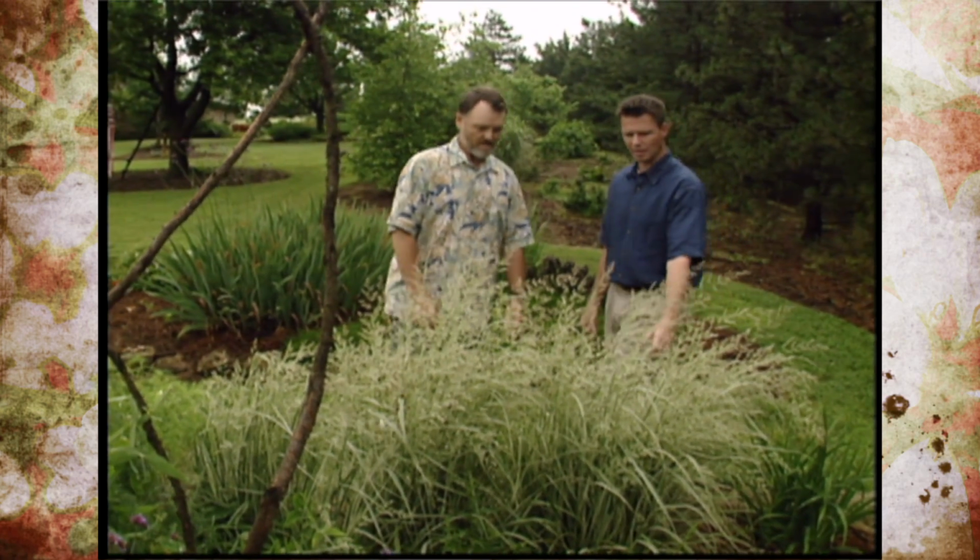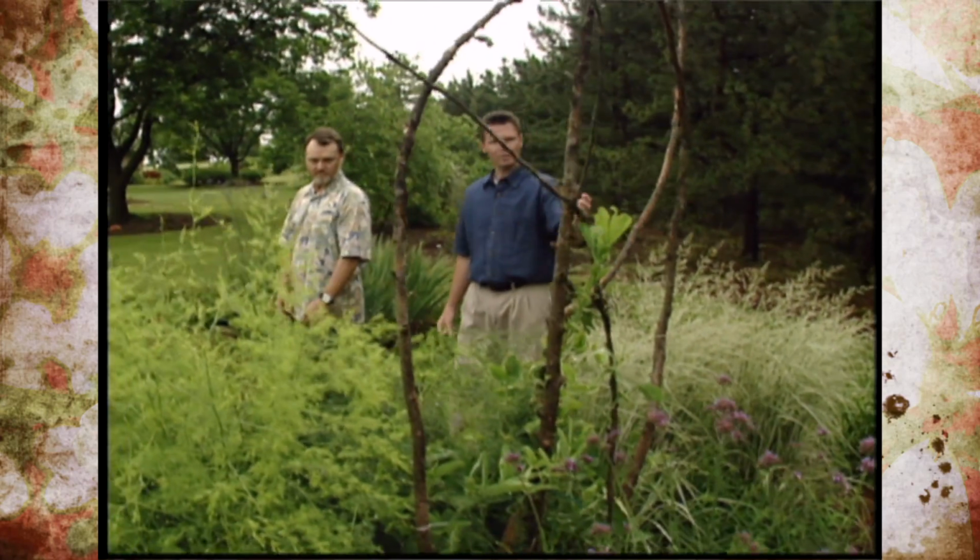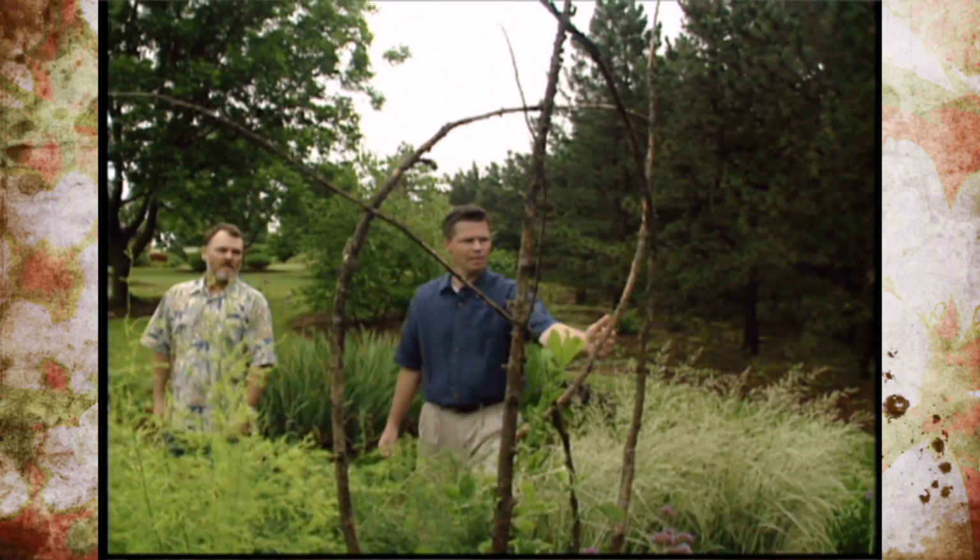Yeah, it looks really nice, especially with those variegated leaves. It shows up out here on the corner. Well, Ola, tell us what you've done here with these limbs.